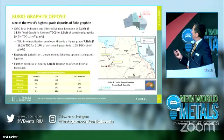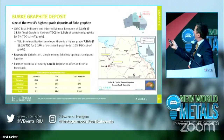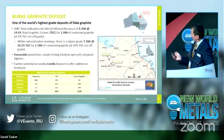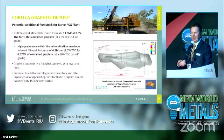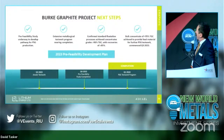Briefly, the projects are located near Cloncurry in Queensland. As I mentioned, we've got 2.6 million tonnes of contained graphite between 2 distinct deposits, the Pitt Graphite deposit up there. With that deposit, we have over 9 million tonnes with an average grade of 14%. Now, to put this into context, most graphite deposits around the world typically have grades of 4 or 5%. So we have double or triple the grade of most other graphite deposits around the world, which is a great starting point. At our Corella deposit, about 100 kilometres south, again, we've got very high grades, good quality graphite, and this deposit is potentially going to add significant additional inventory for the PSG plant as we advance through the pre-feasibility study that we're currently working on and aiming to complete by the end of this year.